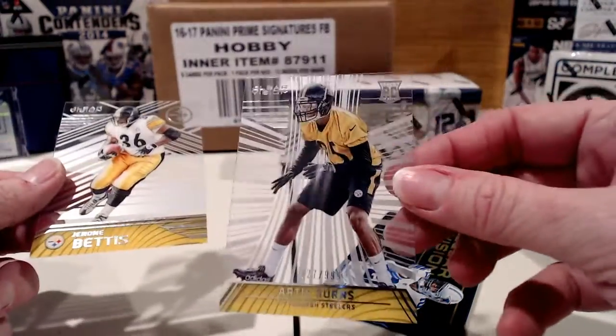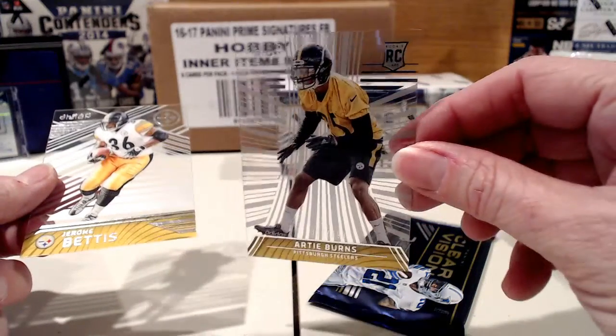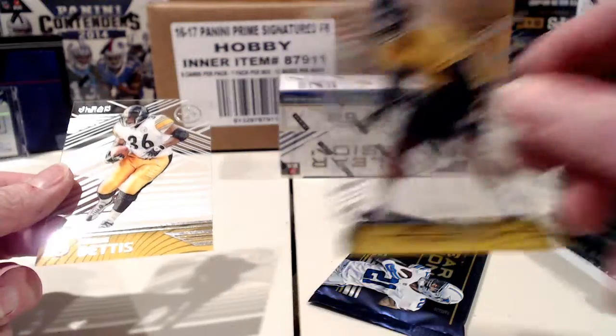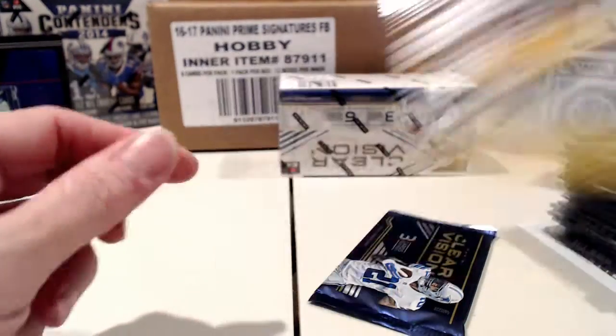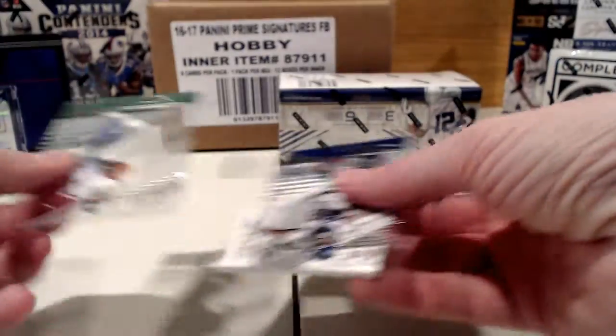All right, Artie Burns. Is he low numbered? Nope, he's numbered to 999. Artie Burns is going to be good, guys. Artie Burns is already pretty good. Artie Burns is going to get better. Hang on to your Artie Burns cards. An excellent little cornerback there. You're gonna want to keep them.